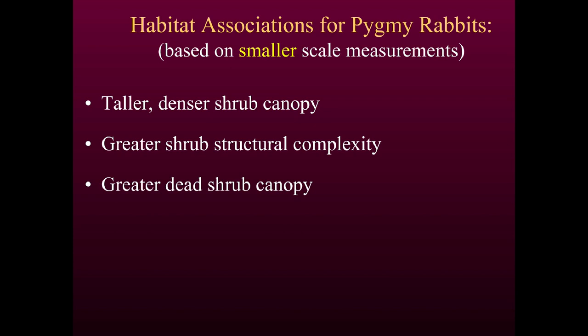It's been noted that there's greater dead shrub cover or greater dead-to-live canopy cover in areas that are used by pygmy rabbits. With grasses and forbs, there's really no clear trend. Some studies have suggested that rabbits use areas with lower forb cover, higher cover of some grasses and lower cover of other grasses, so there really isn't a clear trend. But what these studies haven't considered is the impact that pygmy rabbits might have on the habitat themselves, and I'll come back to that in a minute.